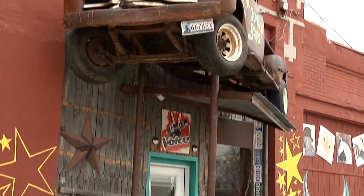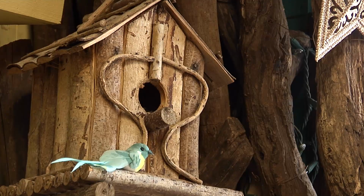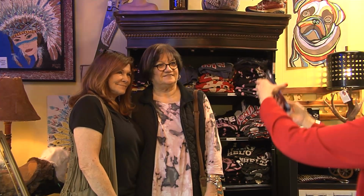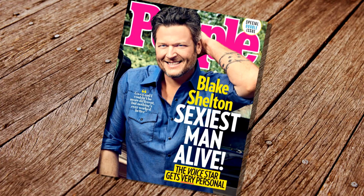A rusty old red truck hoisted over the entrance welcomes folks to Junk Stars. Inside, wall-to-wall unique creations and one-of-a-kind. Here, things are repurposed and redesigned, but there's something else drawing a crowd. You see, this place has some famous ties to Oklahoma royalty and a country music superstar who recently added a new title to his name. Sexiest man alive, my son, but look at me.